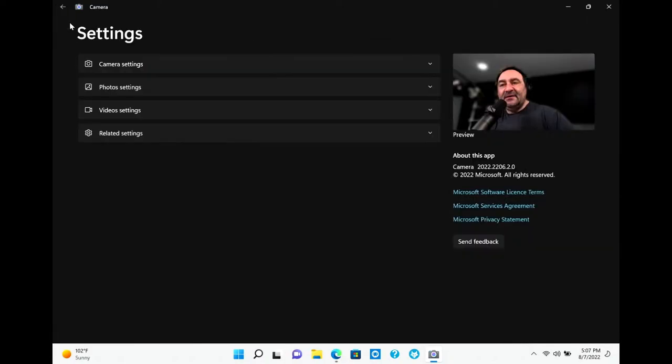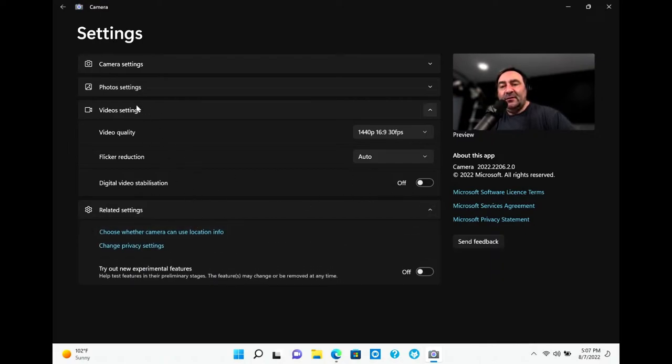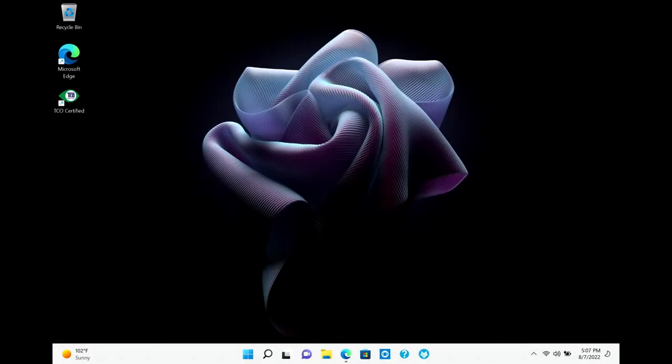Let's go to the settings, and I just want to see video settings, 1080p. Oh, there's 1440p. I just switched it. 1440p. It's a 5-megapixel camera. So once again, HP doing the high-res cameras on theirs. Flicker reduction auto. And you could do stabilization. And let me see what else. Related settings. Let me close this and turn off the blurred background just so we can go back to this.